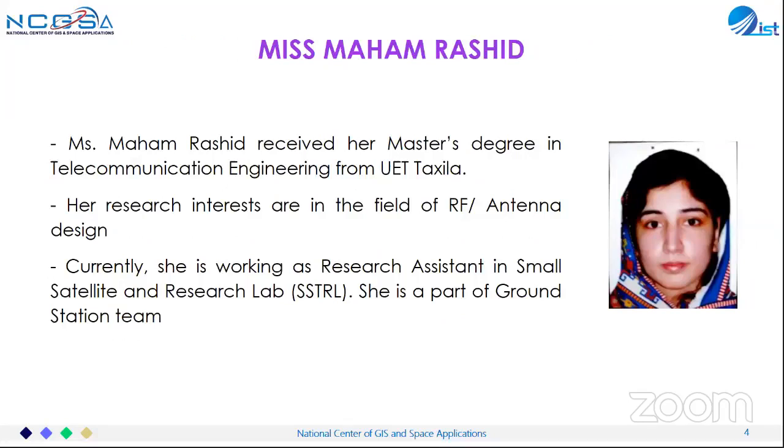Ms. Maham Rashid received her master's degree in telecommunication engineering from UET Taxila. Her research interests are in the field of RF antenna design. Currently, she's working as a research assistant in the Small Satellite Technology and Research Lab. She is part of the ground station team. Thank you very much, Ms. Maham, for being here with us today.